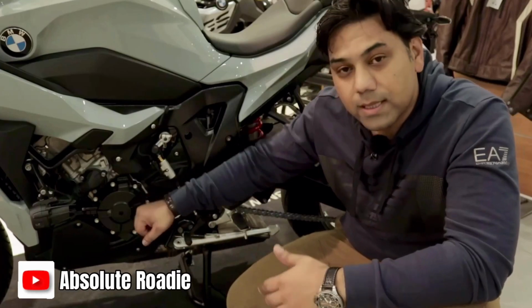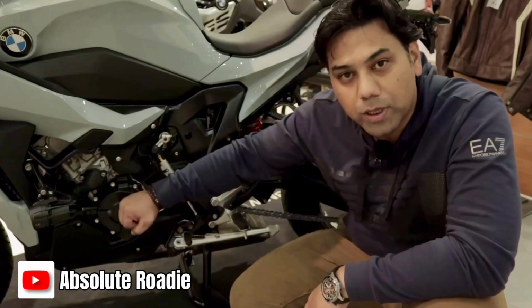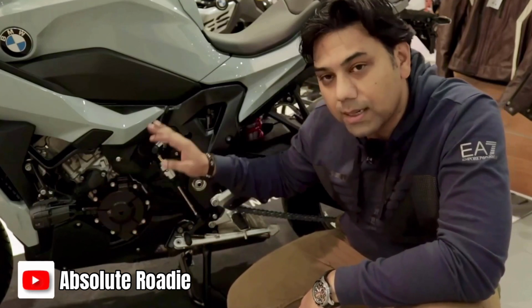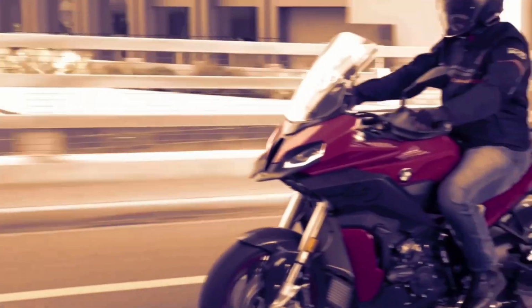Now this one is a 4-stroke, 4 valves per cylinder, inline 4 engine, the heart of the machine. That's the core part of this machine. This is a 999cc engine which has been picked up from the BMW S1000RR. The engine has been optimized to meet the requirements of the BMW S1000XR, given that it's not a 100% sports bike, but it imbibes the quality of a sports machine. At the same time, it's a touring model. This one produces a whopping 165 horsepower at 11,000 RPM and peaks out the torque at 84 pound-feet at 9,250 RPM.